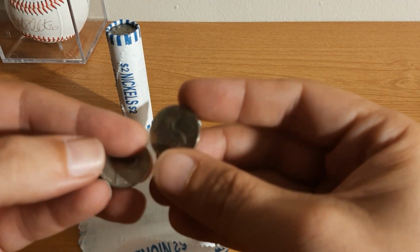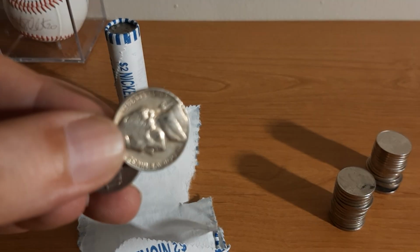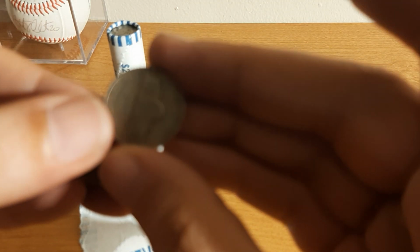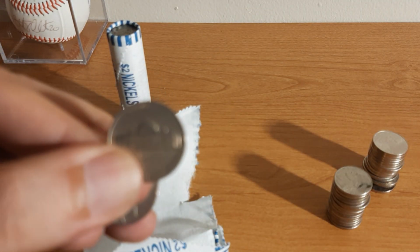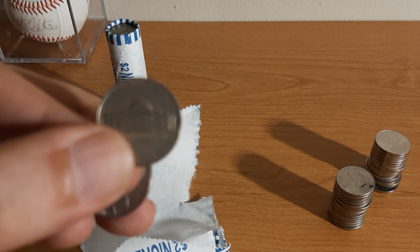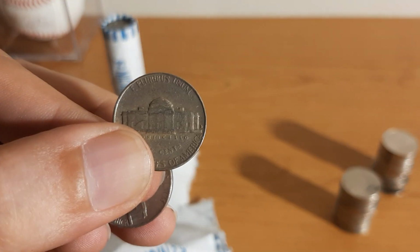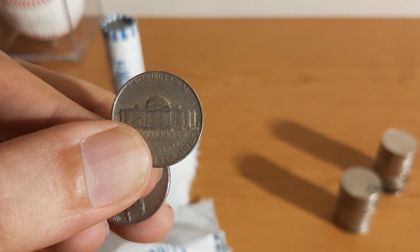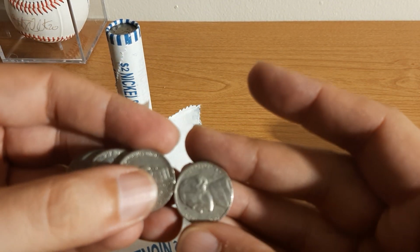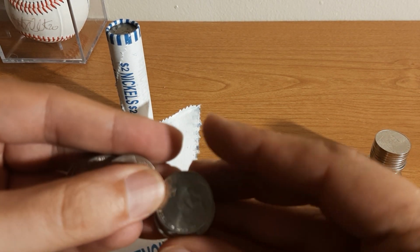That one's a little. We got a 63. That's a little better. We're getting a little older here. Let's see what the mint mark is on that. Looks like there's a mint mark. Looks like a D. I don't think I can get this thing to. There we go. Yep, 63D. That's not bad. Put that one aside. Add that to the inventory.